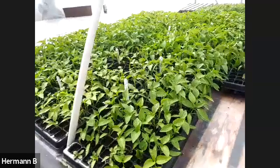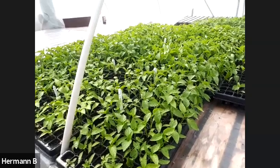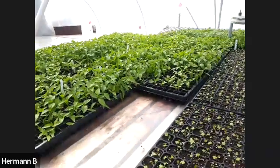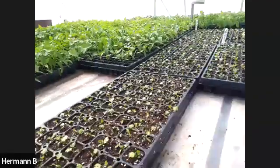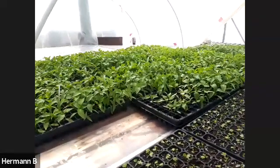But this time I direct seeded them into plugs. I skipped the stage where they're in broadcast in flats, and they seem to be doing about the same. They're just about ready to be potted up into the 4-inch pot. So that's February 27th. Those are already like 6 weeks, or more along, right?